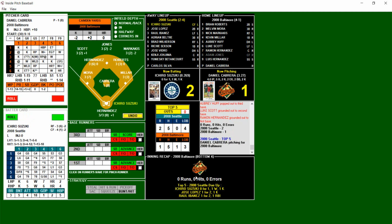So it is a 3-up, 3-down inning for Carlos Silva as he retires the Orioles in order. Easy inning to score, no runs, no hits, no errors. After 4, it's Seattle 2, Baltimore 1. We go to the top of the 5th. It's going to be Ichiro Suzuki, Jose Lopez, and Raul Osmond due up for the Mariners. Suzuki is 0 for 1 on the day with a walk and a run and a strikeout. Here's the pitch.